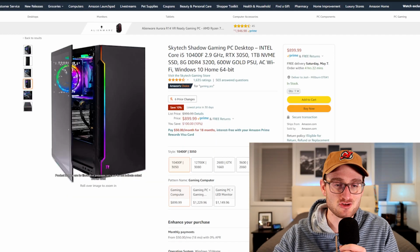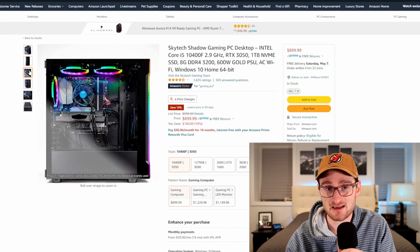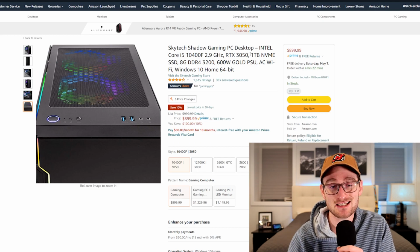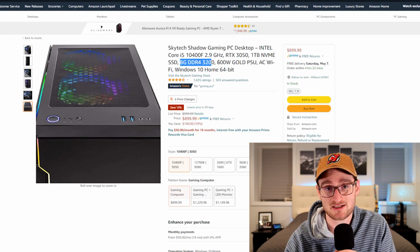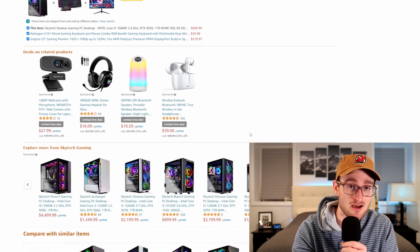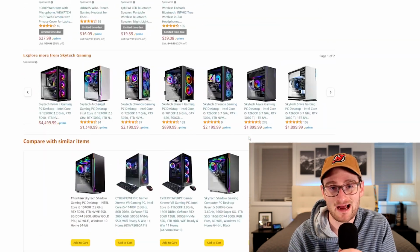So let's start things off with our cheapest build, which is this $900 Skytech gaming PC. And as you can see from the aesthetic, the case looks pretty good. It's definitely not gonna have the best airflow, especially with that stock Intel cooler, but overall it looks pretty decent, and it does have some okay specs at $900. It comes with an RTX 3050, an i5-10400F, a 1TB NVMe SSD, and 8 gigs of memory. So overall, decent specs for only $900, and this is a pretty good deal that you can buy right now on Amazon.